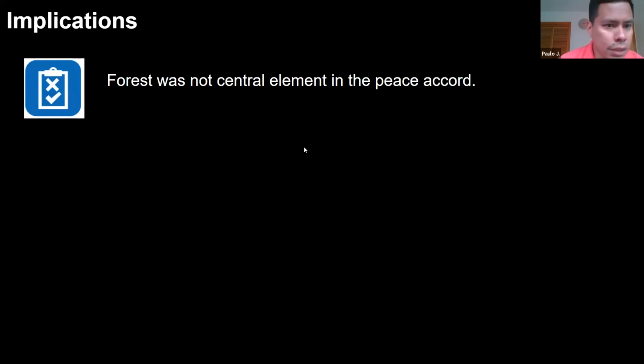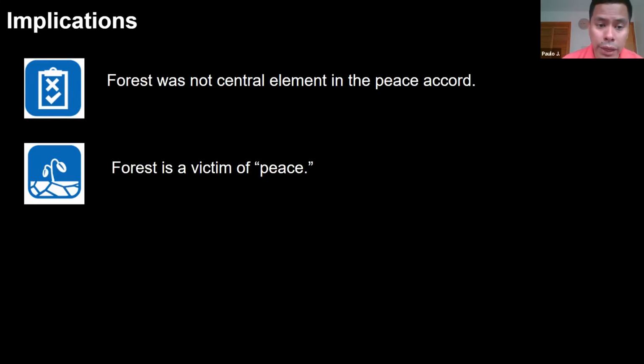Well, some implications of these are, well, the peace agreement in Colombia is a document of about 300 pages, and the word forest only appears 3 times. Forest wasn't a central element in the peace accord in Colombia, which is very sad, and we can see now the consequences of not creating good agreements, at least in terms of the environment, that incorporate forests. And we could say, oh, well, forest is a victim of a premature peace, right?